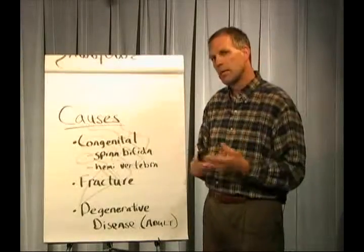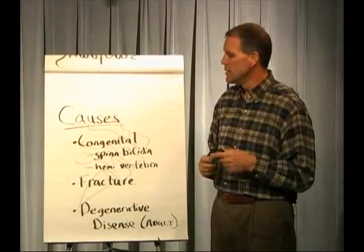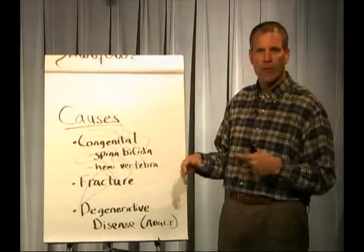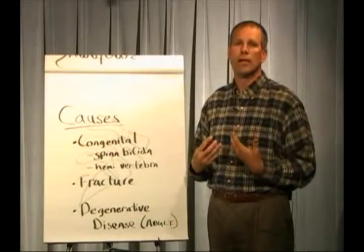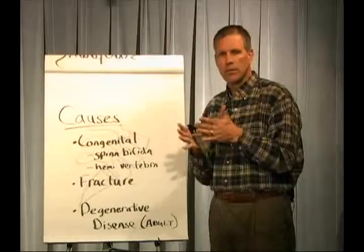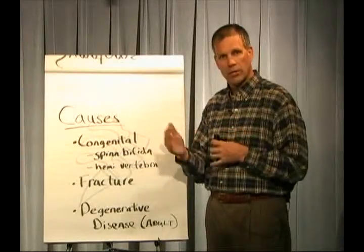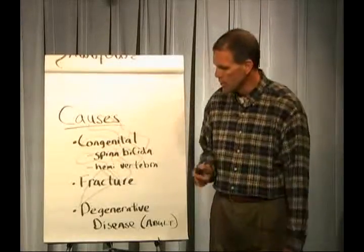Spondylolisthesis is caused by two primary factors. You can have a congenital defect, a birth defect. It could be something like spina bifida or hemivertebrae, where the bones in the back themselves actually don't form correctly, and then it makes the spine adapt in a way that creates a greater stress upon the posterior components of the spine, and I'll show you a little picture here in just a second.